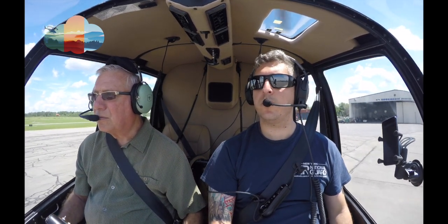Tower 448 Sierra Hotel, air taxi to the fire training area. 448 Sierra Hotel, air taxi to the fire training area directly. Air taxi direct, 8 Hotel. All right, so a little left pedal, a little power. Okie doke, off we go.